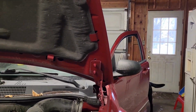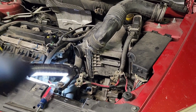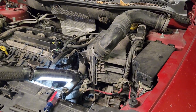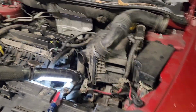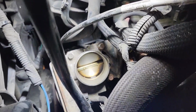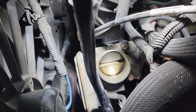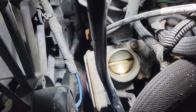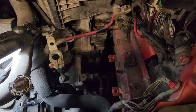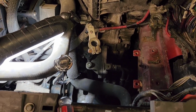All right, so I got my daughter out here. She's going to turn the key on. I'm just really curious to see if this flap opens. Are you ready? Hold on a second. This thing is absolutely disgusting. Go for it. You got the key on? Yeah. Hold on. Does anybody notice an issue here? Electronic throttle body? Probably needs a battery.